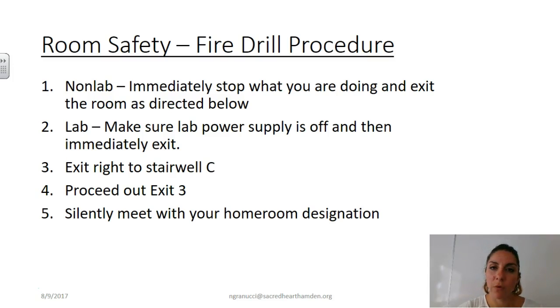If you are doing a lab, and you're using any electrical work, make sure that the power supply is off. Whether it's a drill or a real fire, it's good to make sure that we don't leave any equipment on that we don't need. It will be a simple turn off button, so please turn off the power supply. You don't need to unplug it, just off. And then immediately go down. If it's any other lab, you can leave the equipment as is.